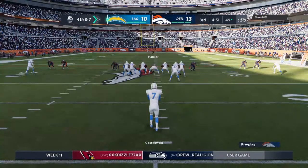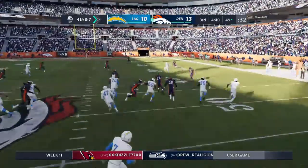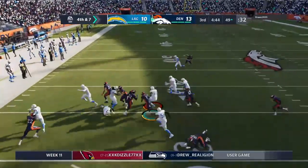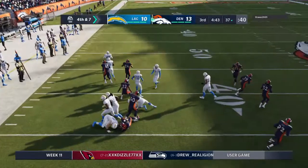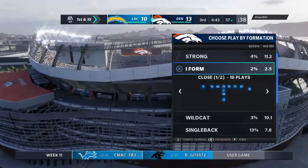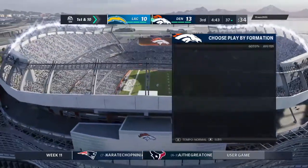Instead, 4th down. On is the Chargers punter now, as he should be able to pin him back deep here with his first punt. Give him 11 yards that time on the return. And the Broncos take over, 1st down and 10 at their own 37-yard line.